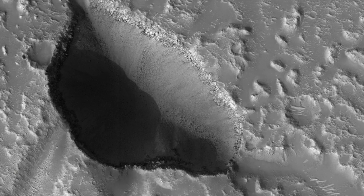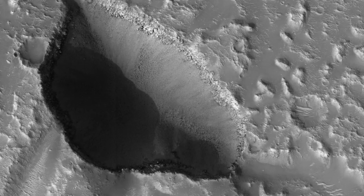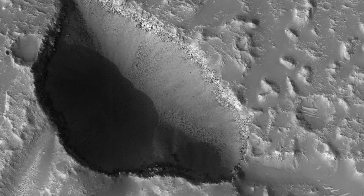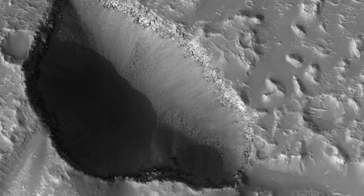The channels seemingly terminate in an elongated pit that is approximately 1,875 meters long and 1,125 meters wide. Using the shadow that the wall has cast on the floor of the pit, we can estimate that the pit is nearly 500 meters deep.